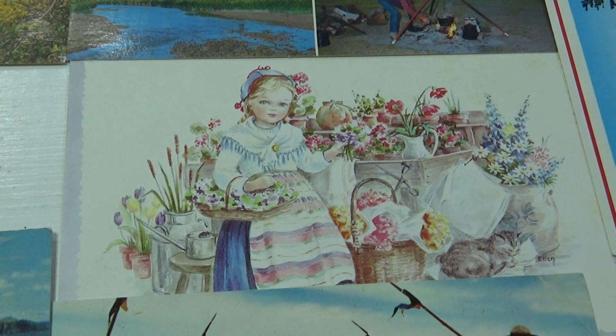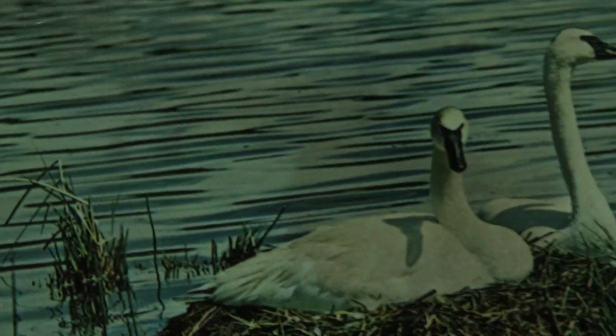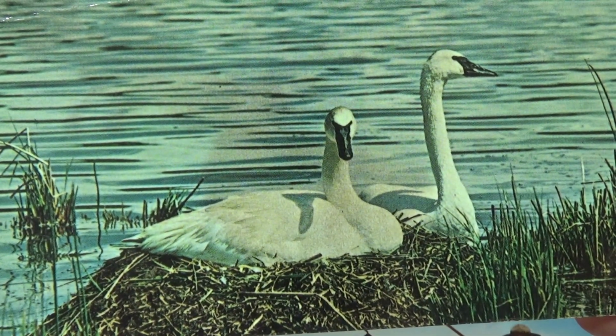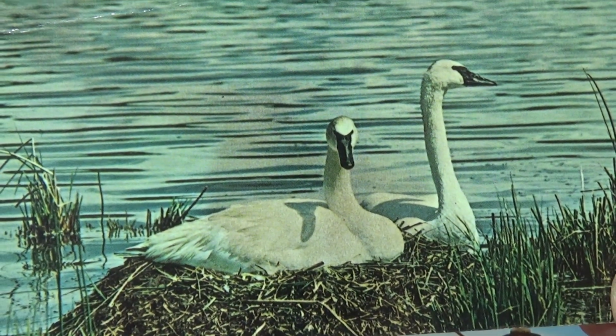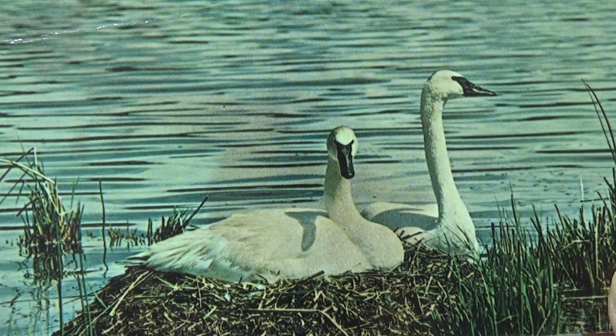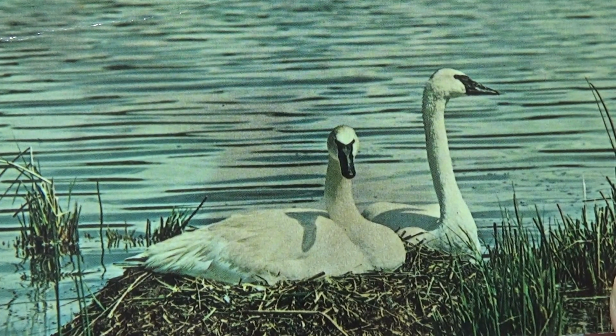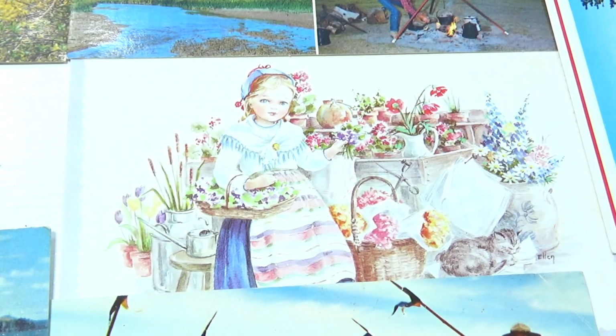Okay, this is just pretty because it's a swan. The Great Champita, North America. Okay, just some beautiful swans. On the water. Beautiful birds, ain't they? Peaceful. Relaxing. Chilling out.